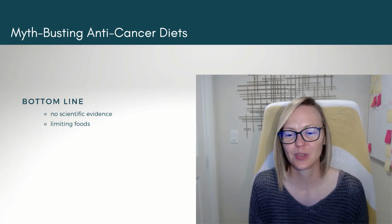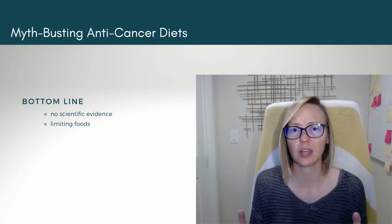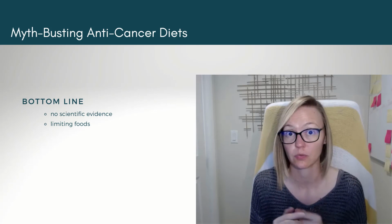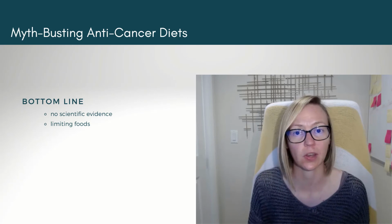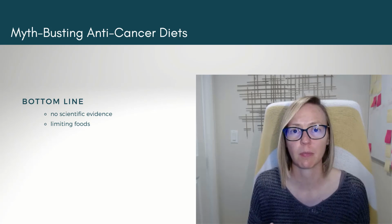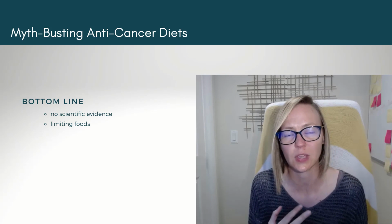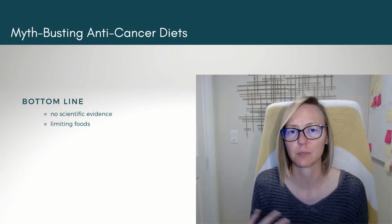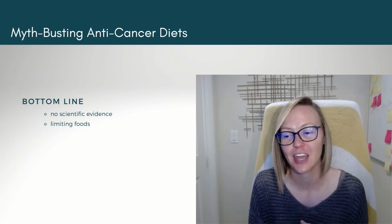Back to the best diet. There is no best diet for everyone. There is a best way of eating for you. And that may look different from someone else. But the idea is we want to support your body as it is. We want to support the foods that you eat that align with your values and support your body as much as possible.